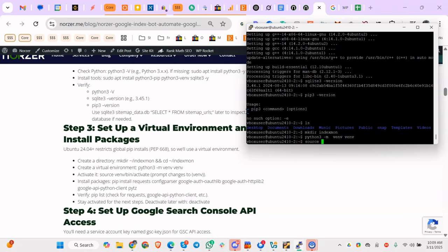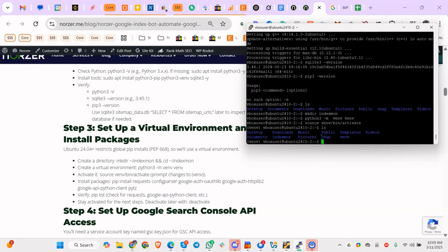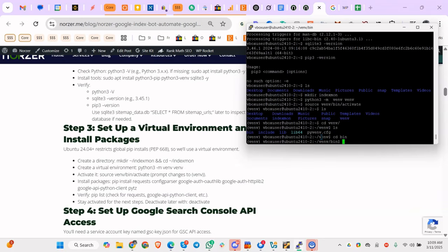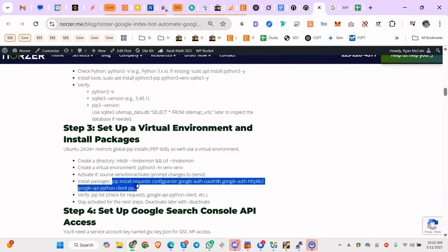Okay. Now watch the prompt here. See, VBox user, at Ubuntu, whatever. This is the host name if you're not a Linux person. I used to do Linux admin years and years and years ago, so I'm pretty familiar with all this stuff. Venv bin activate. You don't really need to understand this. Just know you're in a Python virtual environment now. If you go into the virtual environment here, I just want to show you, it's got a bunch of commands inside this virtual environment. So we're going to use pip to install these packages needed for the script to run.